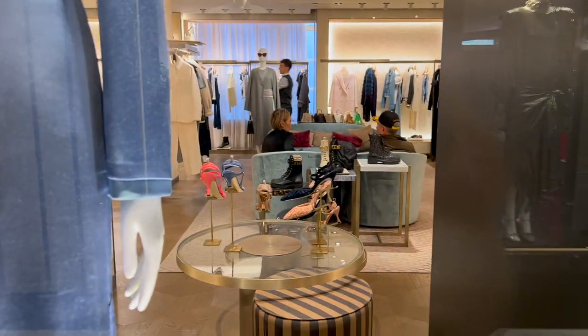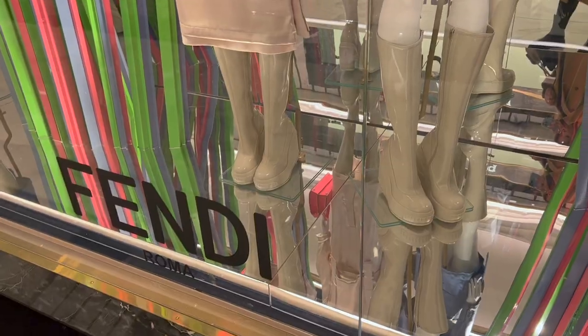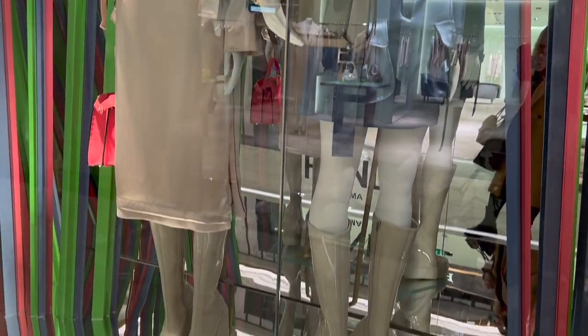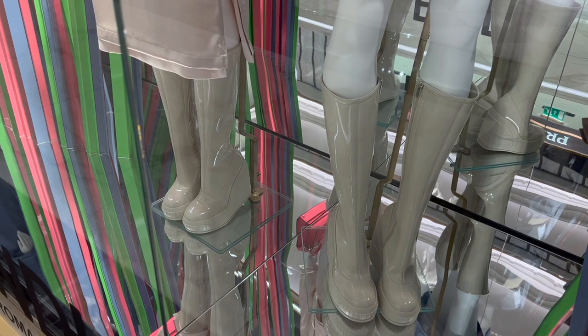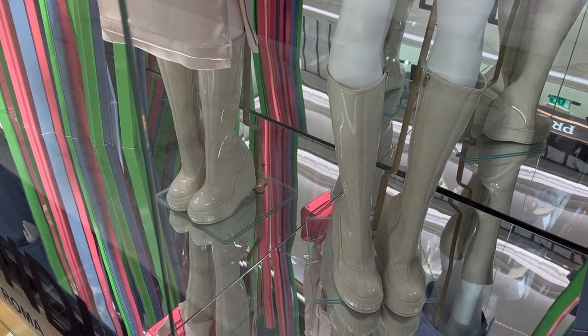What have we got in the window? Let's have a quick look. Oh, look at those futuristic platform boots. It gives me Spice Girls vibes.